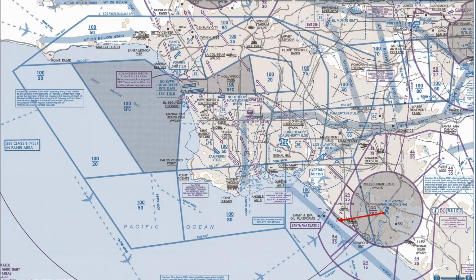We'll depart KSNA under positive control since we're inside Class Charlie airspace, then be released to our own navigation once we're clear of the Charlie. At that point, we'll climb to 6,500 feet direct to the Wilma intersection. Wilma is by the Vincent Thomas Bridge and is directly on the Los Angeles 123 degree radial. If you don't have GPS in your plane, just plan on intercepting the LAX 123 radial while you're still southeast of the Long Beach Harbor, and then fly direct to the LAX VOR on that radial, a course of 303 degrees with no wind. Somewhere south of the bridge, we'll be expecting our Bravo clearance.